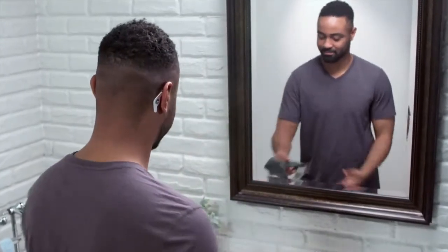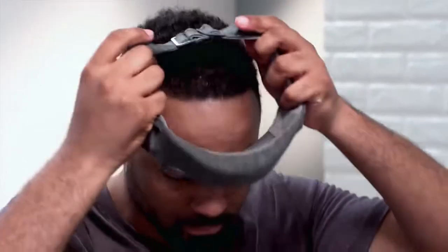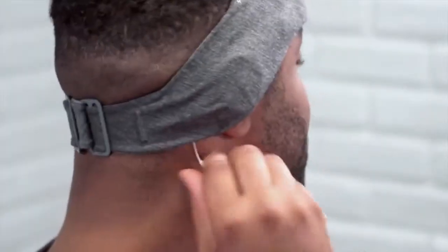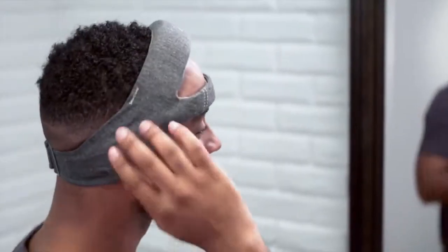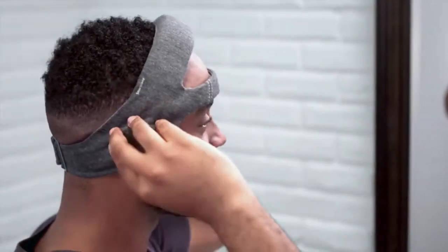Put the headband on by pulling it over your head. If you have long hair, lift your hair over the back of the headband. The forehead sensor should lie straight across your forehead. Snap the Smart Sleep connector onto the sensor behind your right ear. Adjust the fabric headband so that it covers your ears. Shift the movable integrated speakers into a comfortable position. It's okay if they sit a little bit in front of your ears, so they don't rest on your cartilage.